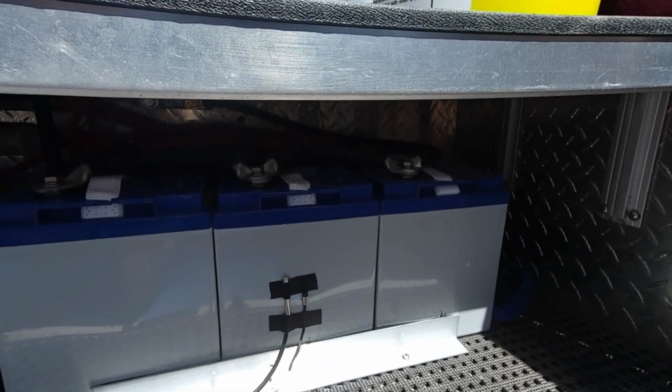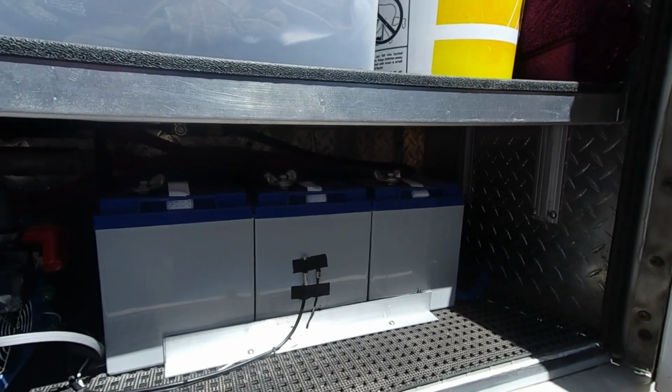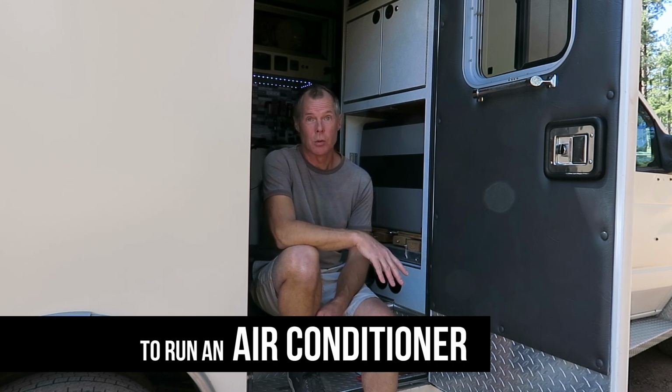Now, if you talk to a purist, that's way more panel than I need to charge up that battery bank. And I don't disagree with that. The reason I did that was so that I had future-proofed. So in the future, if I was going to add more batteries, a larger battery bank, I would already have the panels in place. I didn't want to go back and do it all over again.